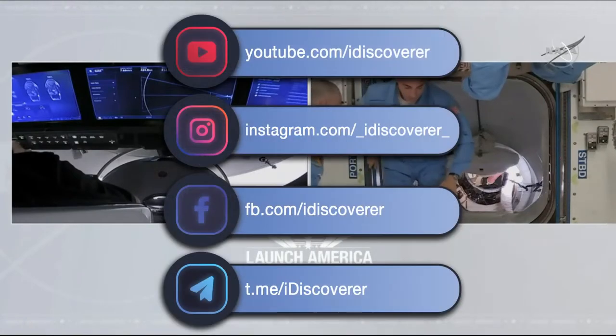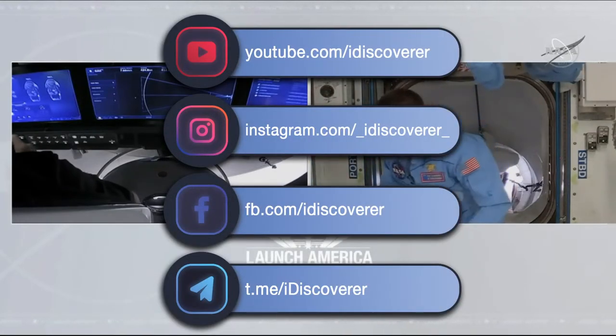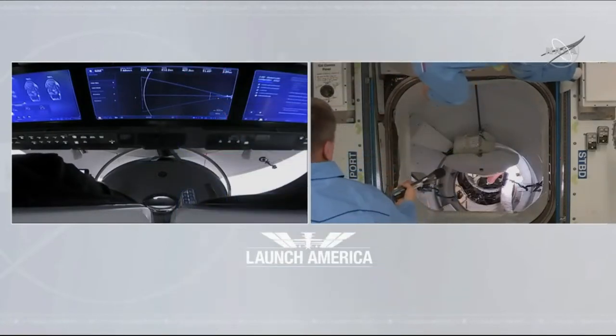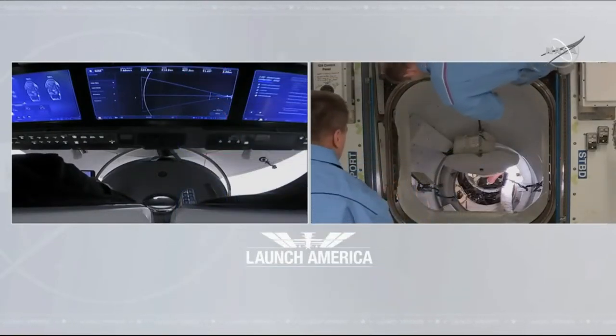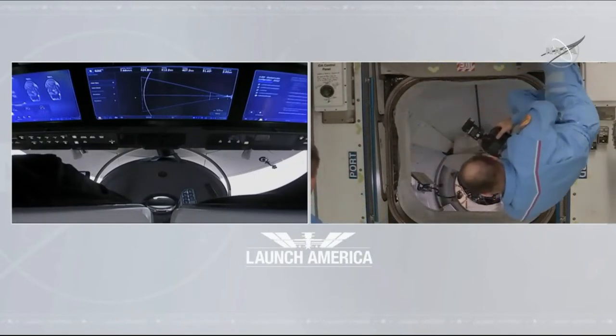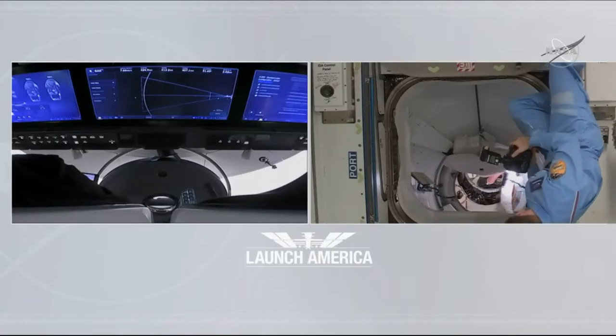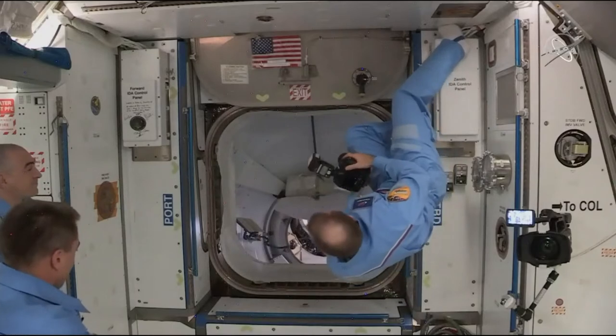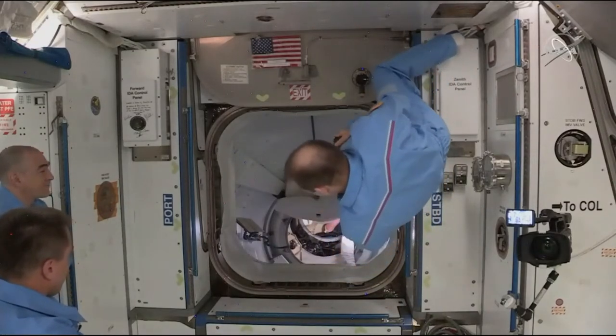and Section 4 of the LIO instructions. And station, we copy. Dragon crew, you are go at 6.4. In work.